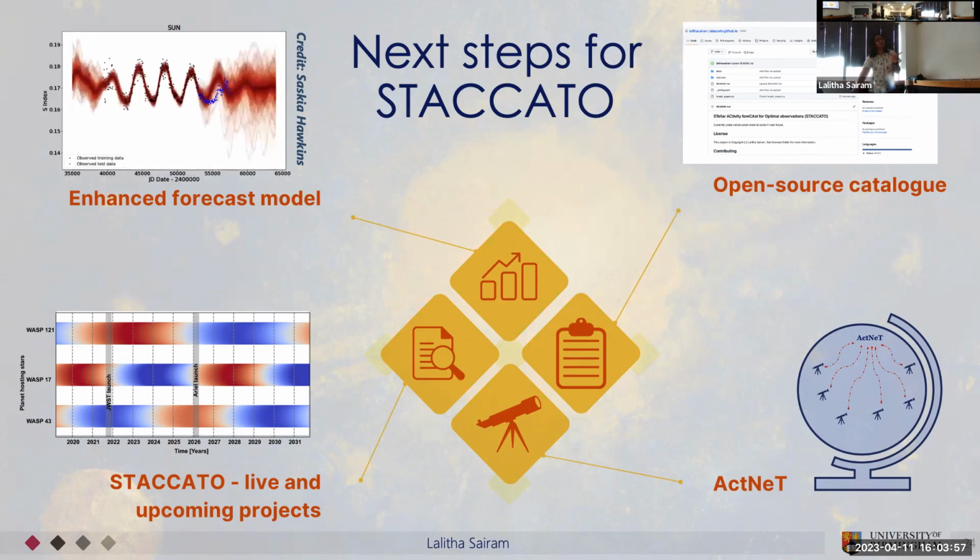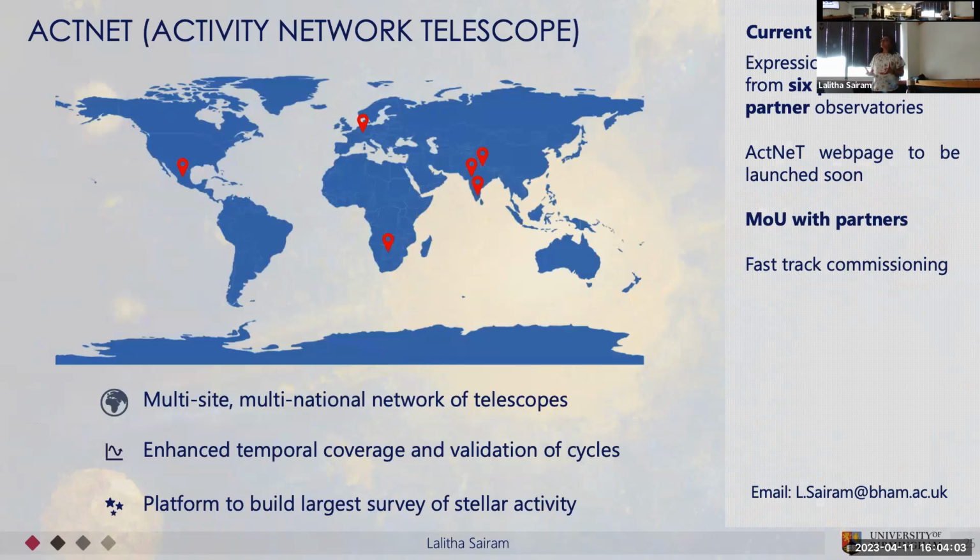The last bit that I want to speak about is just ACtNet. So any forecast needs updating. You get some new data and update your existing model to improve your prediction. To do this, I am currently organizing a multi-site network of telescopes. These are not new telescopes. These are existing, old, underutilized telescopes, which are not stable enough to do radial velocity observations, but stable enough to get calcium H and K measurements or photometric observations.